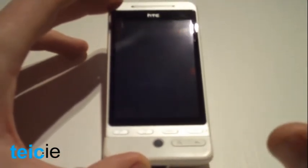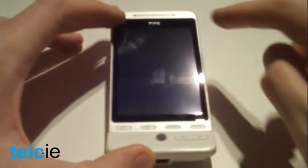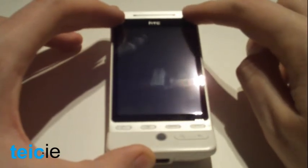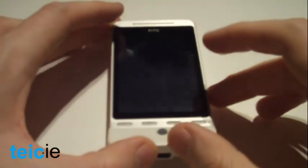So it's just a minor thing, but it is a little bit of a bugbear for me, because it's usually quite simple to fit one little small one in there. There is a light sensor in there which changes the screen contrast, but no proximity sensor.